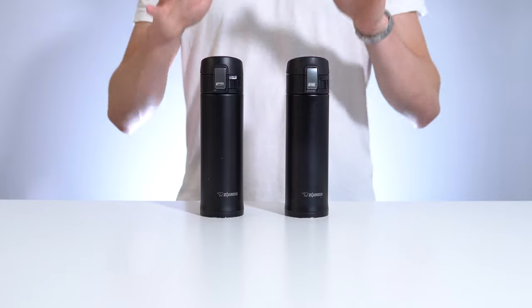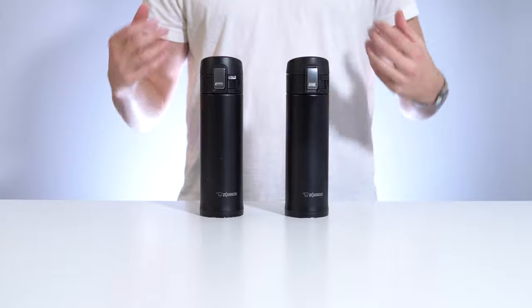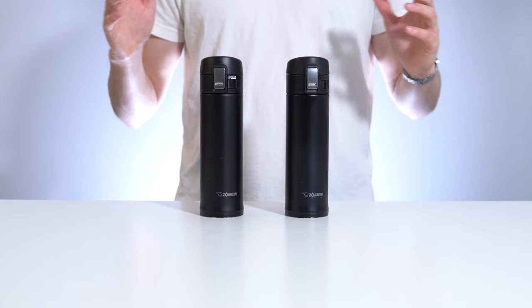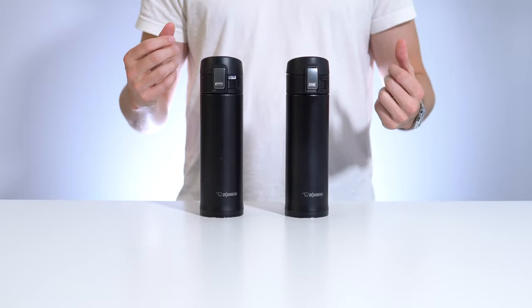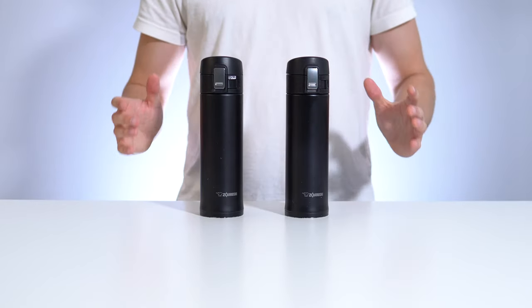So, I hope you guys learned a little something. If you're in the market for a new thermos, I cannot recommend these enough. I have all my friends purchasing them. I've had my family purchase them. I drive people absolutely up the wall with them, but every time they buy them, they say, wow, what an amazing thermos. So I hope this is useful for you guys.